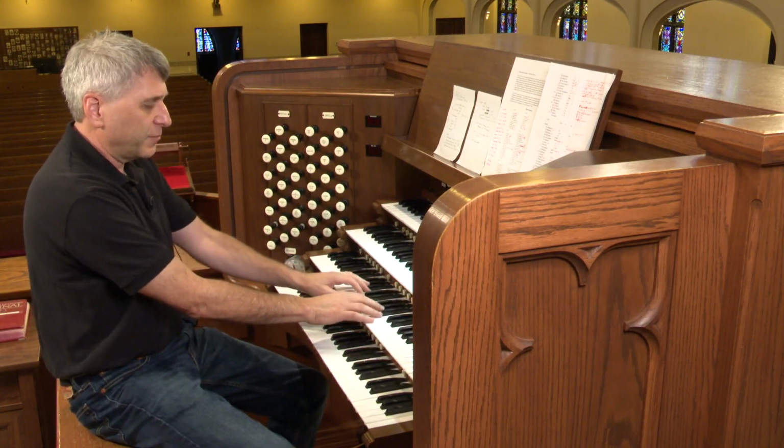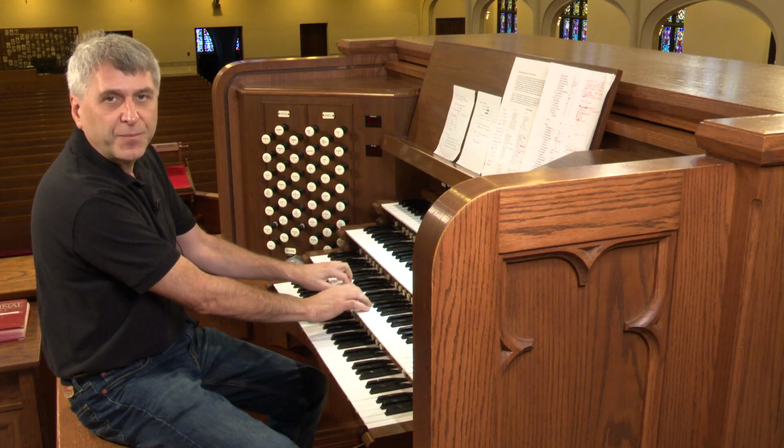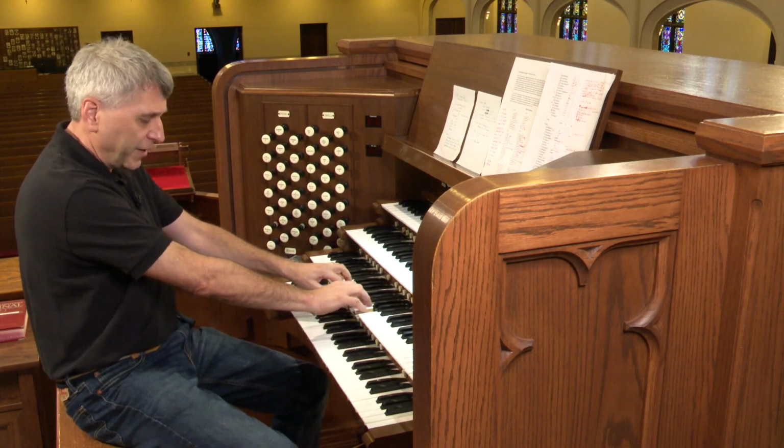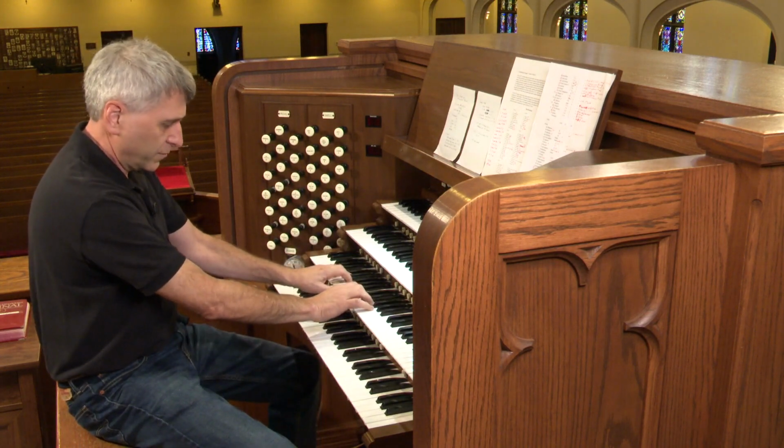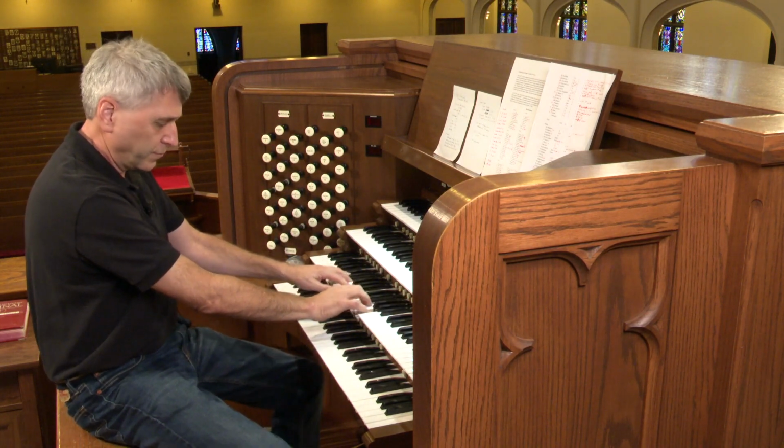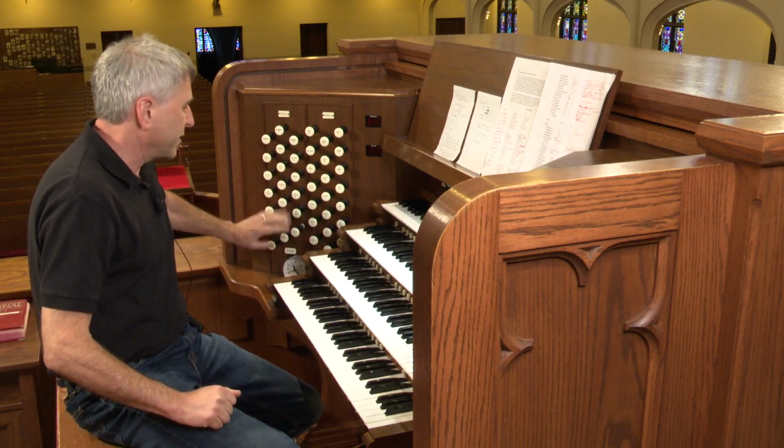Because I could play a hymn like this. But if I add the pedals, it gives a richer effect. So that supports singing better.